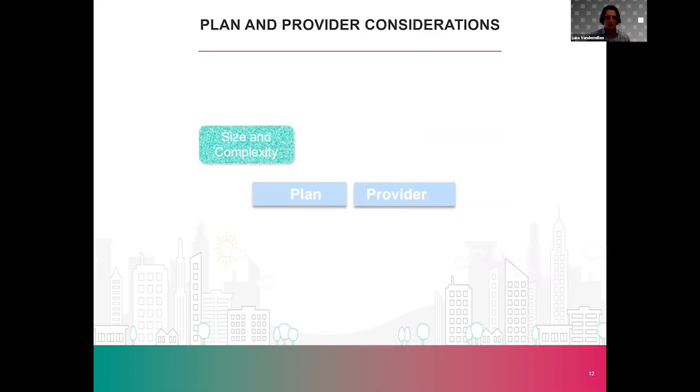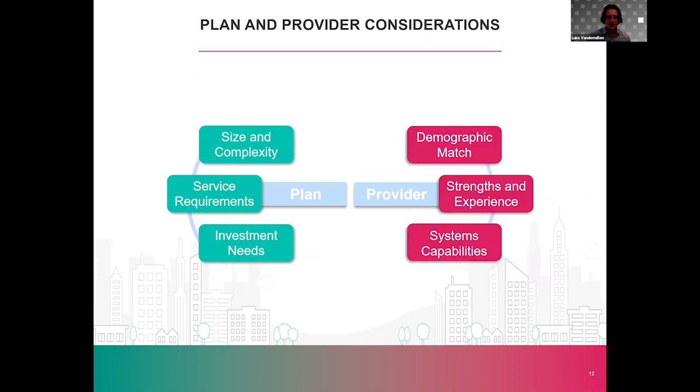And then just a couple other plan and provider considerations here. Size and complexity, service requirements. What are the provider's strengths? What are the provider system's capabilities? One of the interesting things that I get from conversations with advisors is that a lot of advisors are very quick to shovel business to a few favorite record keepers. Now most of the time that's a-okay, because we are partnered with tons of record keepers that do great work in this industry. But take special consideration for what's important to your client.